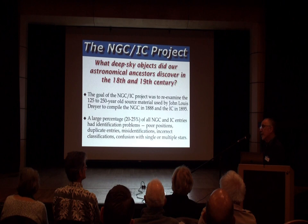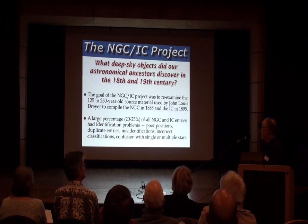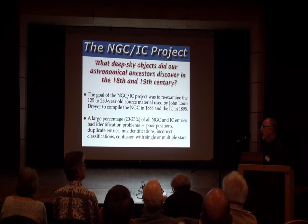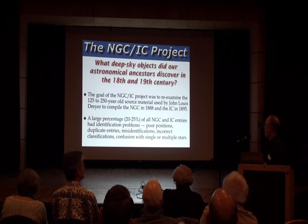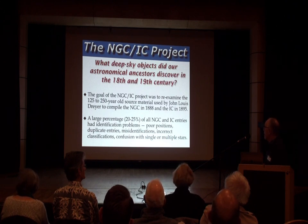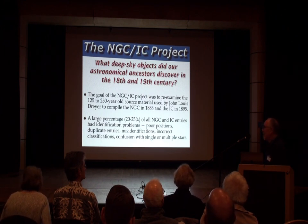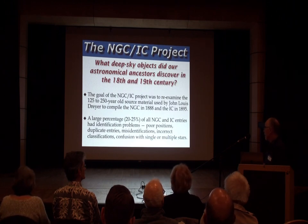The way I got involved with this is when I first started observing 40 years ago with my smaller telescopes, I was often running across objects that I couldn't identify, or they weren't located where they were supposed to be, they seemed to have conflicting identifications, and I was just kind of curious what the real story was behind these objects that have NGC designations. I'll talk about that in a minute. And so I started writing, this was before email, and the internet wasn't really around. I started writing letters to some professional astronomers who were compilers of professional catalogs, asking questions.